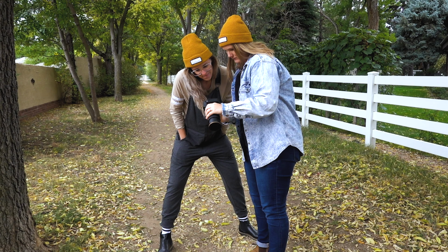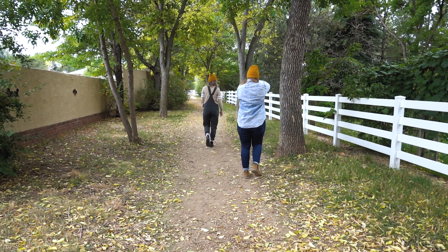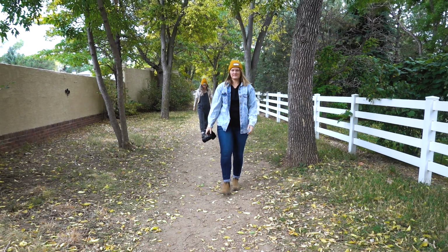Give yourself 10 goals. I'm gonna go out on a photo walk with my friend and I'm gonna ask them to do these 10 shots. I'm gonna get them and I'm gonna bring them back. And I just got 10 photos for 10 days on Instagram. It can be that easy.